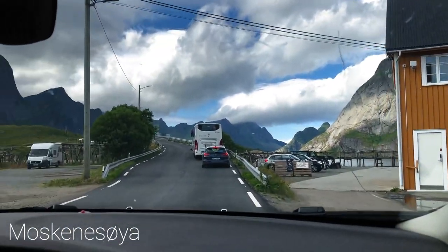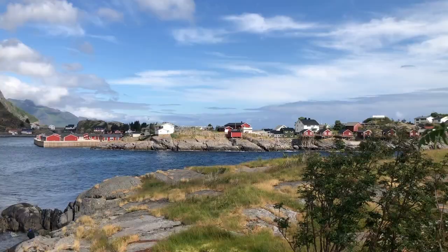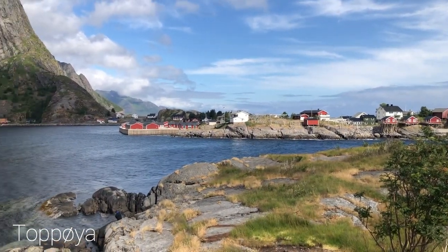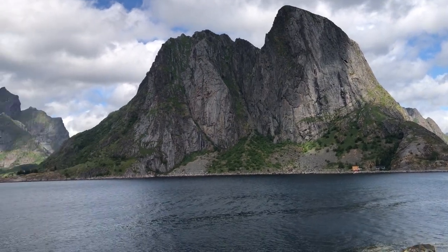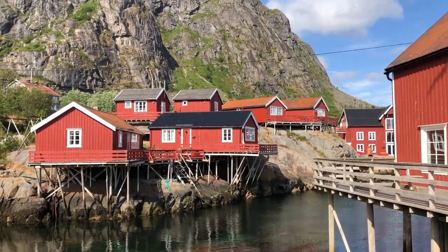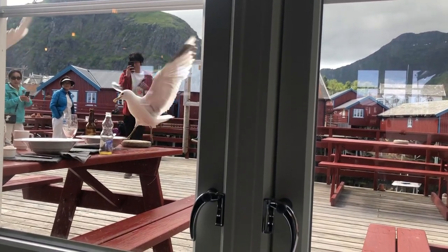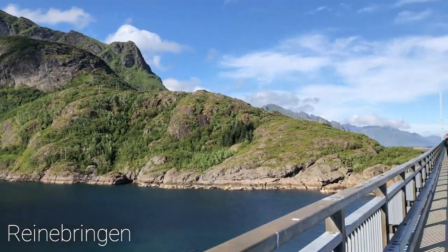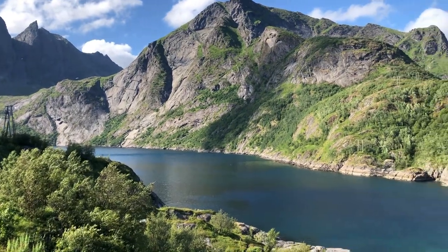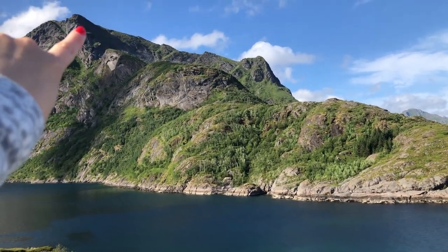Road tripping to the south. The south of Lofoten. Up there. Yes. Up. It's gonna be a long hike, but very beautiful for sure. I'm gonna end up there on top, or maybe even up.